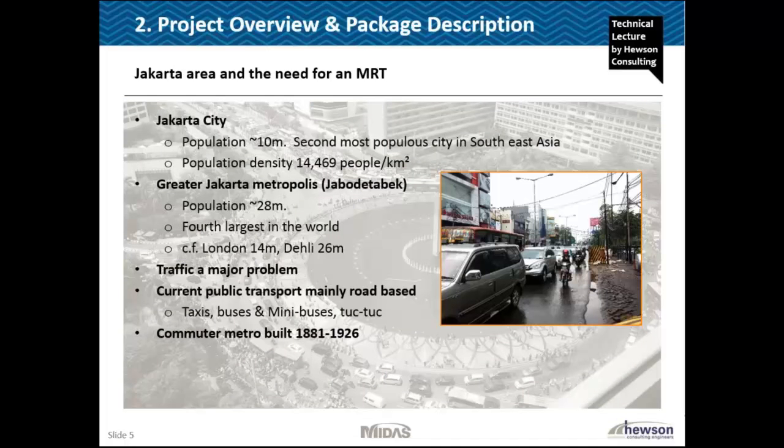And looking at the statistics, that isn't really that surprising. It's a huge city. It's got a population of about 10 million. It's not particularly dense. It's spread over quite a large area. And putting Jakarta together with the other towns and cities around it, so looking at the greater Jakarta metropolis, it's got a population of about 28 million, which is the fourth largest in the world. And yet, most of the public transport at the moment is road-based. So you can get taxis, buses, minibuses, tuk-tuks, but in terms of rail, there's very little.